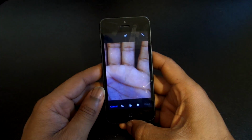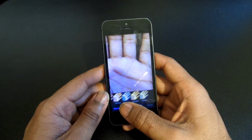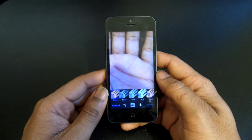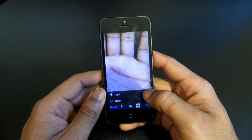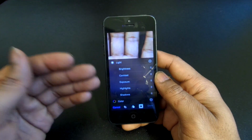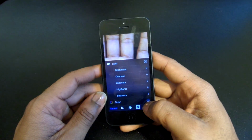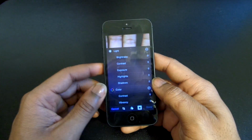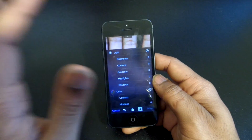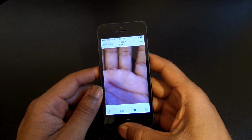I'm going to go back to edit, and I'm going to go to the filters. Now the filters haven't changed much, they're still there, so that hasn't been changed. If you go to lighting, this is where things have been changed. If I click this arrow here, you get brightness, contrast, exposure, highlights, and shadows. That's full control of your image there. If you go to color, you have contrast and vibrancy as well. So those are some of the big changes in the camera app for iOS 8, and I really have to commend Apple for doing that.